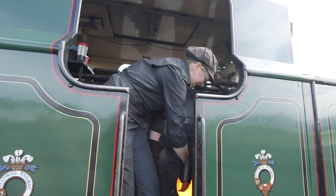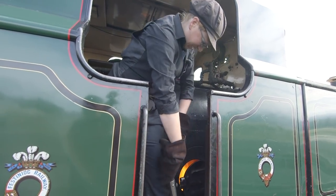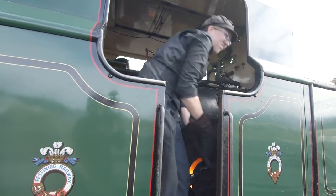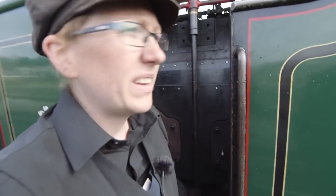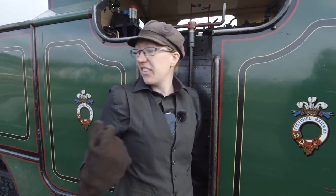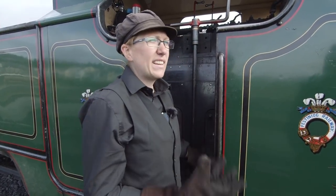This is Claire, and she's the fireman. It's her job to load the coal into the firebox and keep that fire roaring. And what I'm doing now is I'm making my fire bigger because we're pulling a very big train today. So it needs a nice, big, very hot fire to be able to do that.